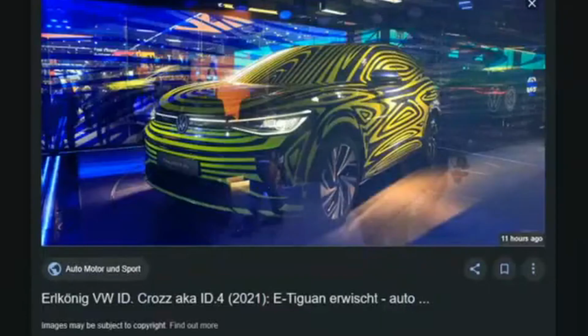Coefficient of drag is 0.267. Wow. It's good. That's a little higher than I thought it might be. Now the ID.4, they're just showing in prototypes, and I've got a picture up showing it in camouflage, but it does look a little bit taller, so that it's got that CUV styling. It's a little bit bigger, it appears, than the 3.